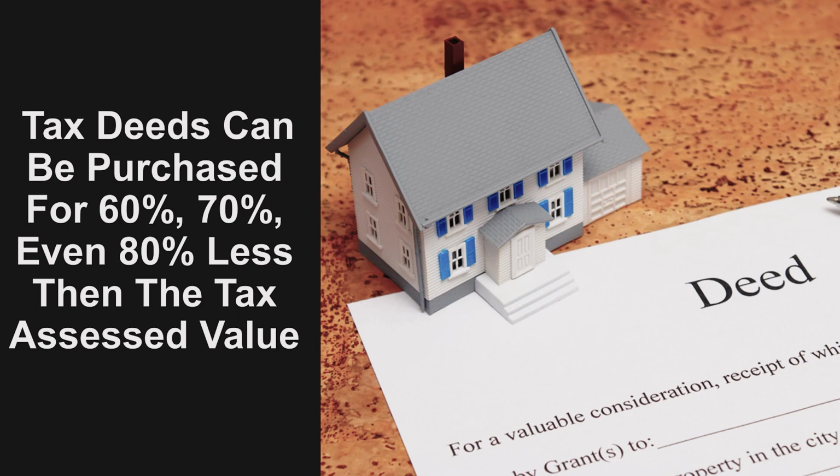So 30 years ago, when I discovered that the local counties were confiscating real estate because property taxes weren't paid, and then the county wanted to resell it so that they could take the revenue from reselling it and pay the taxes, I said, wow, what a good place to buy properties. So the government sells these confiscated properties for pennies on the dollar. I mean, sometimes 60% discount, 70, 80% discount.